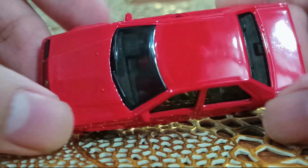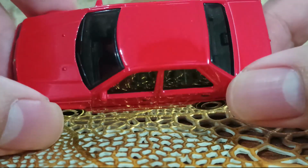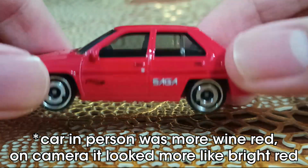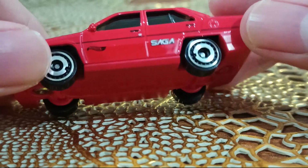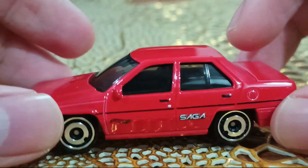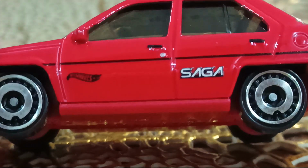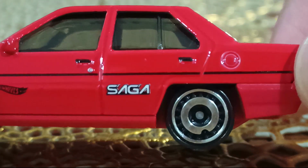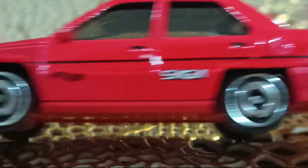So speaking of the body, we have this very bright, well, cherry red. It looks kind of weird on camera, but in person, it definitely is super red. I'm not sure why it looks like this on camera, but it definitely is not like this in person. As we get to the door, we got the Hot Wheels logo, which is definitely nothing on the real car. You got the Saga badge on the door. Very 1980s graphics with that Saga logo.